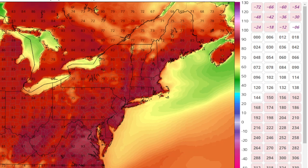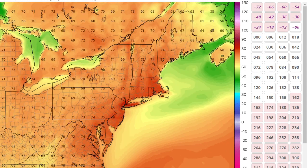All right, and here's Sunday. The heat gets even worse. We're talking a good chance of 90s in New Jersey, maybe even 90s in the middle of the island there. And like I said, if we get a killer west wind, it's going to be bad. The South Shore will be the place to be, obviously. So it's only June, and we're already seeing hot and humid weather.